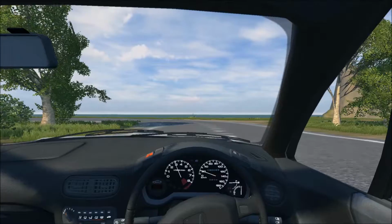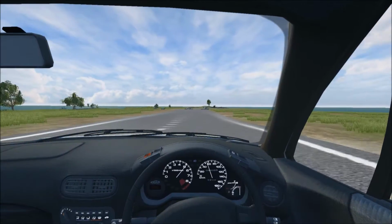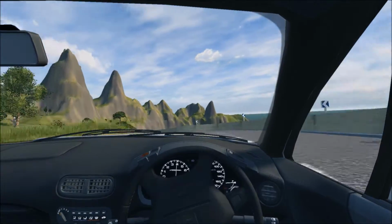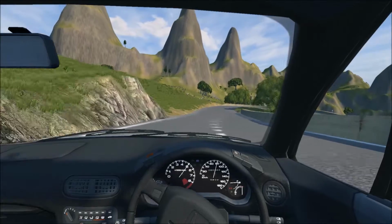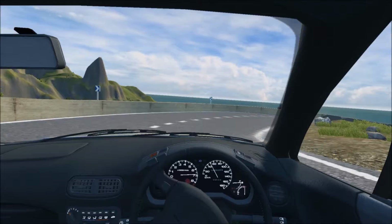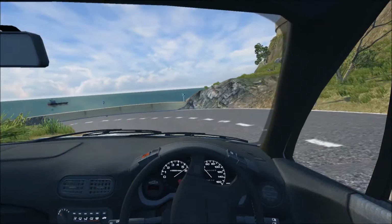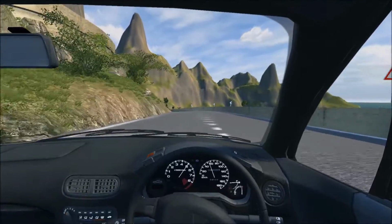Now, the final vehicle we have today is this. If you don't recognise the interior from one of my previous videos, it's the CRX Del Sol from the 90s. Now, assuming this is a version with the most powerful engine, it's got 168 horsepower and weighs 1090 kilograms. Yes, that's correct. And it's a lovely thing to carve around corners.